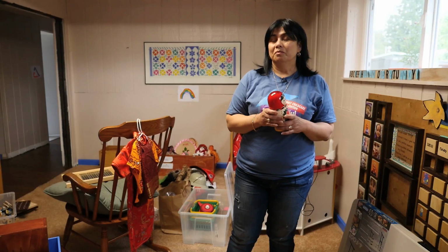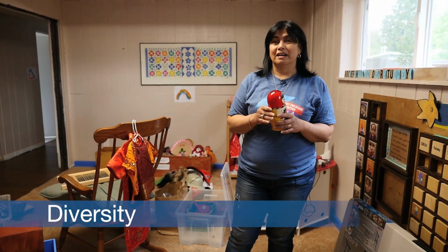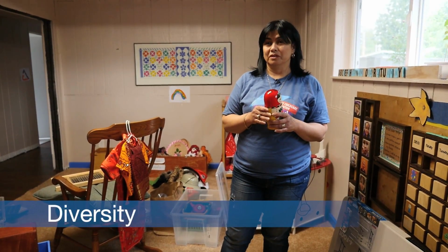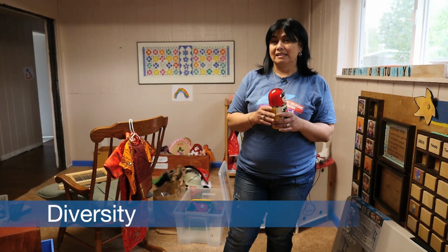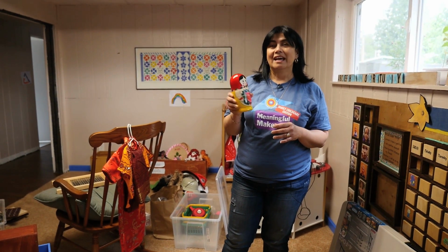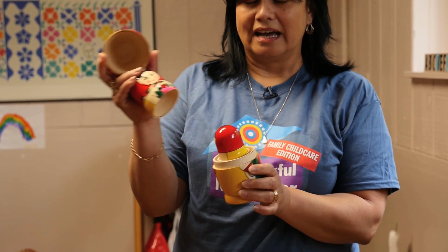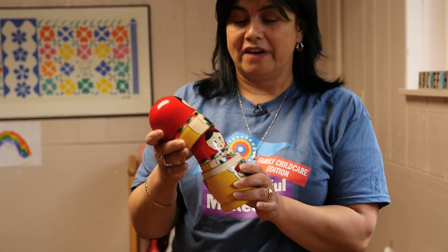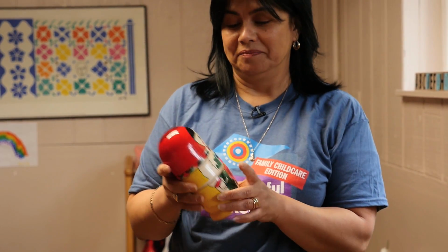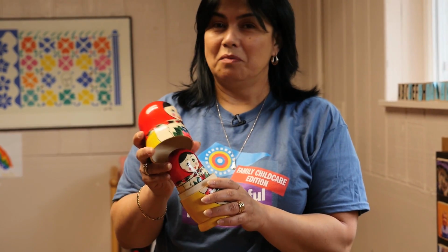So personally today I'm working on diversity, so I printed out pictures that show diversity around the world, diversity among us, and I brought this cute toy which is from Russia and it's called Matryoshka. When I was young I used to play with it, so it opens up and more matryoshkas come out. So it's very good for teaching fine motor skills and also math skills. It's good for asking children to predict how many are in there. How many do you think will fit in there when you put it back together?